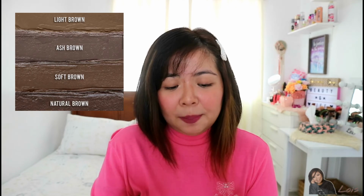So, they have four shades, which I will just put somewhere here sa screen. I only got one shade. And ang shade na pili ko for both sa pencil at brow gel ay soft brown, because I think that's the perfect color or shade for my hair color. Kasi meron ako yung pagka parang golden blonde or golden brown and then dark brown above. So ayun na nga, diba?